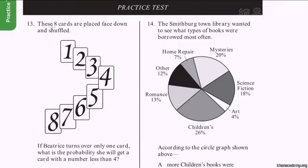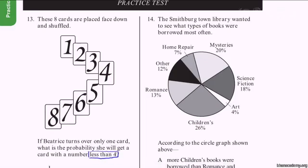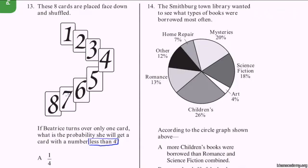Problem 13. These 8 cards are placed face down and shuffled. So these are the 8 cards. If Beatrice turns over only one card, what is the probability that she will get a card with a number less than 4? So all of these cards right here are potential outcomes. She's going to flip them all over, and then she wants to know the probability that she gets a card less than 4. So what are the cards that satisfy that?